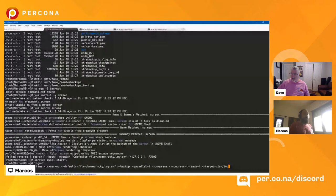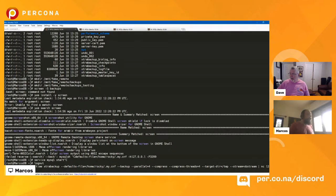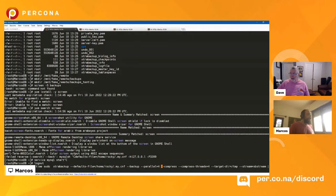So target dir. And then I'm going to say we're going to stream it. Stream equals xbstream, then the pipe. I'm going to say netcat to the IP address. Is it with, I never remember. Yeah, it's just like this. So backup with sudo, because otherwise it's not going to work. All right, here it goes.